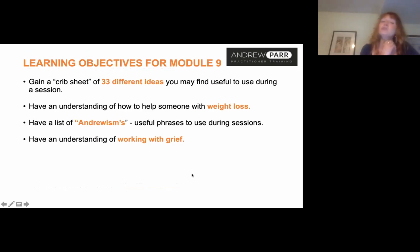So moving on to Module 9, what we're going to cover in the next 2 weeks. Basically this week we're going to look at the 33 ideas or techniques that you can use and find useful during your sessions, and some of them are going to be very familiar to you, so some of them will be quite a reminder. And then to move on to looking at how you can really help people to lose weight, and looking at a very specific program for doing that. And that's where we'll stop today, and then we'll pick up on the practice for that in the session tomorrow.